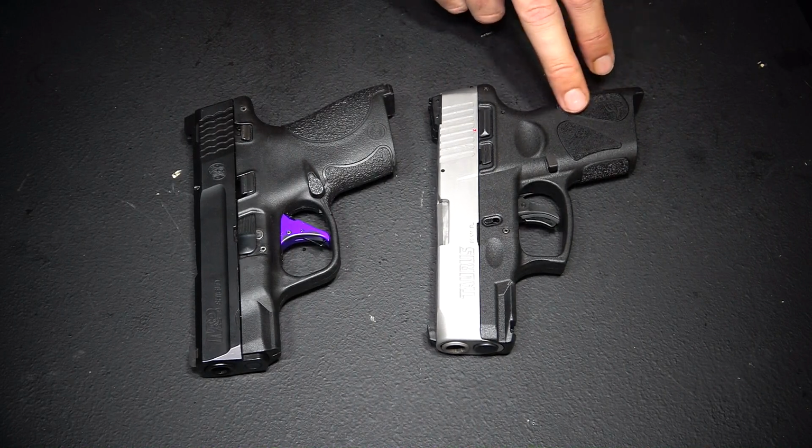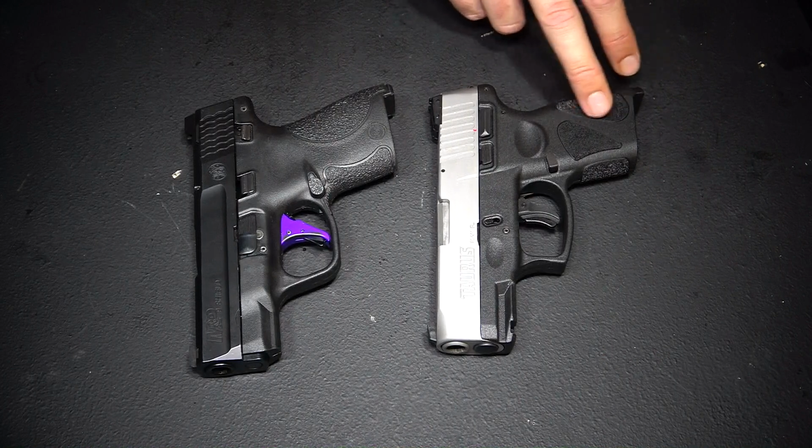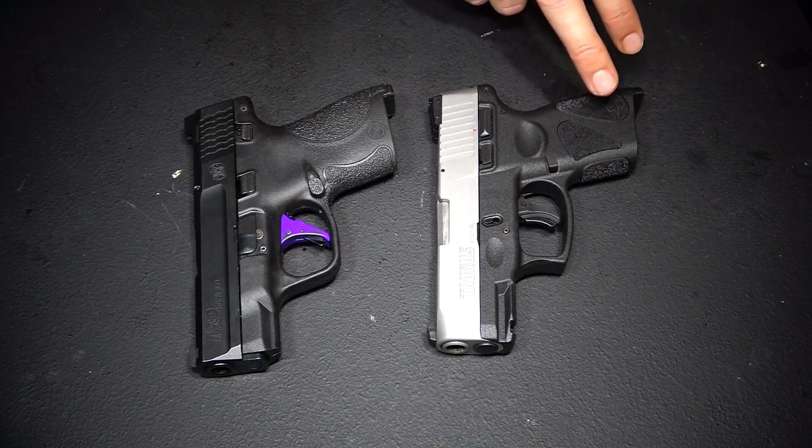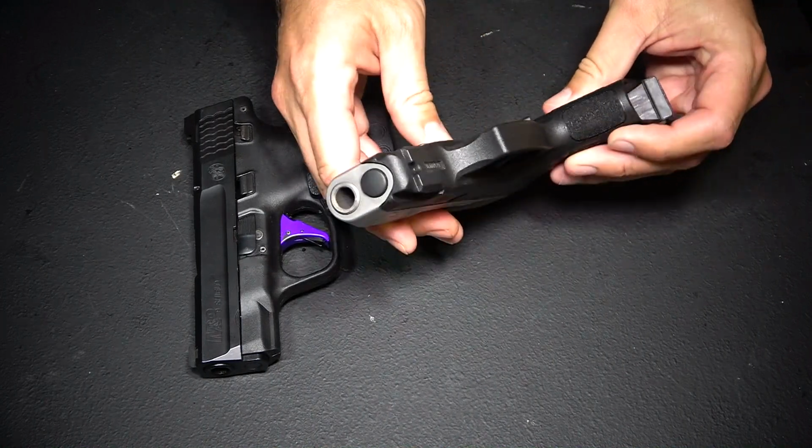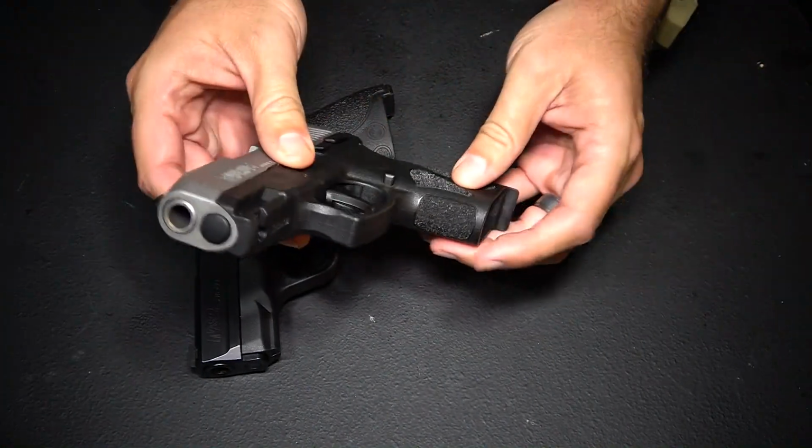It's almost like a stipple job. So it's like a very light stipple, but it allows you to get a really good grip and a really nice purchase on it. So when I'm shooting with this thing, even when it's 108 degrees outside, I don't feel like I'm going to lose control of it at all because it has that nice stippling kind of all over the frame.